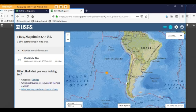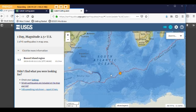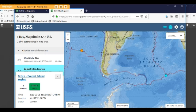Now down here in the southern hemisphere, we've had a lot of activity. We had a 5.6 at the West Chile rise that came in last night at 11:20 this morning. And there was a 5.3 near the Bovet Island region. This is in the southern Atlantic area. That came in last night at 9:11.